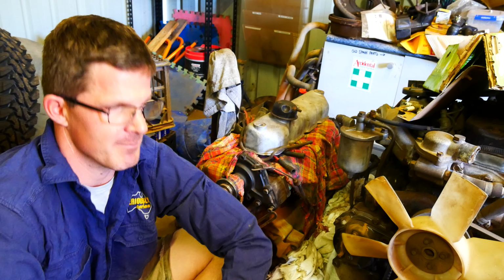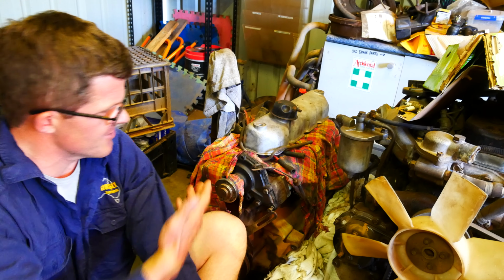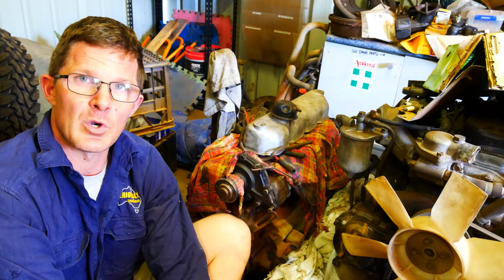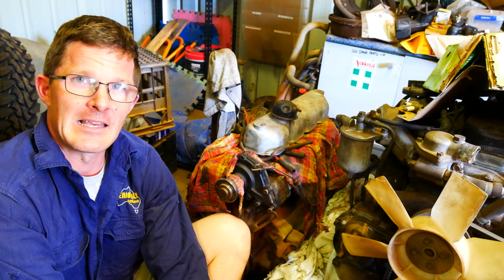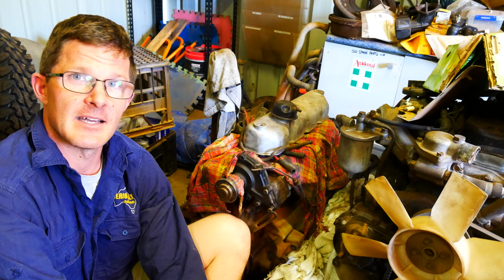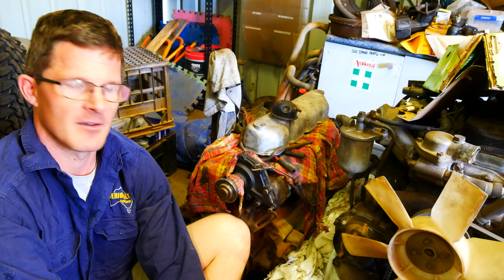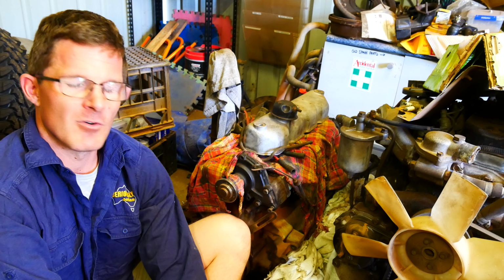Let's call it another chapter in the tale, the saga and more that is the engine dramas with the 2.25 litre petrol engine out of the Land Rover Series 3. Today I'm just going to give you a bit of an update as to what's going on, what has been found, and this is going to baffle many of you.